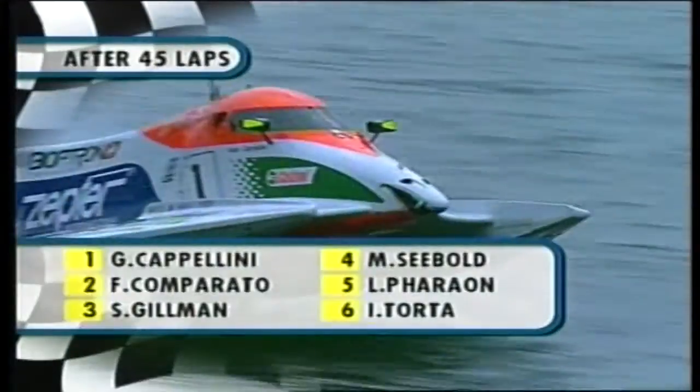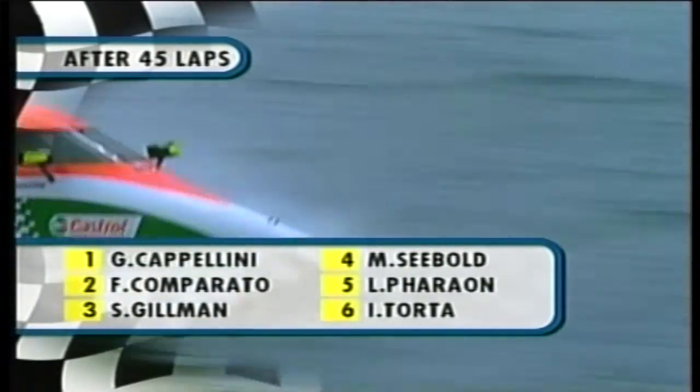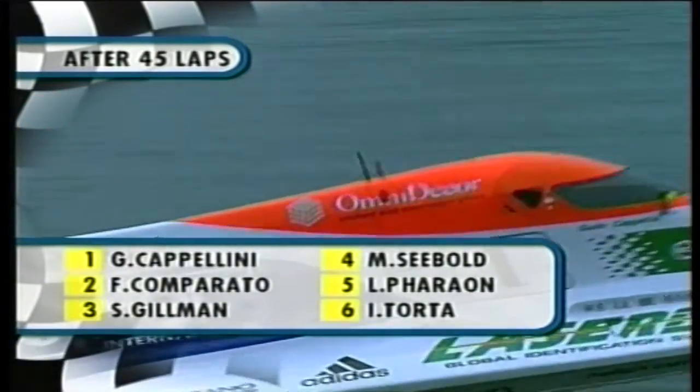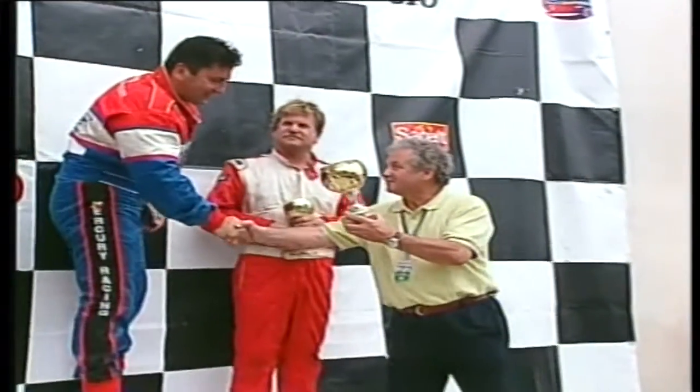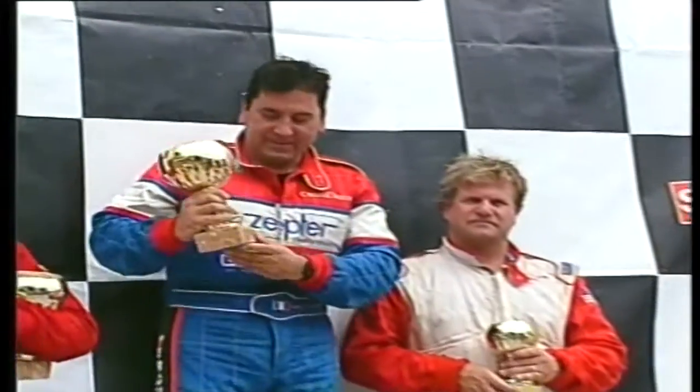Formula One powerboats are one of the world's most difficult motor racing vehicles to control as drivers navigate sometimes rough waters on a 2 kilometer circuit, accelerating from 0 to 100 kilometers an hour in 3.5 seconds and to top speeds of around 225 kilometers an hour.